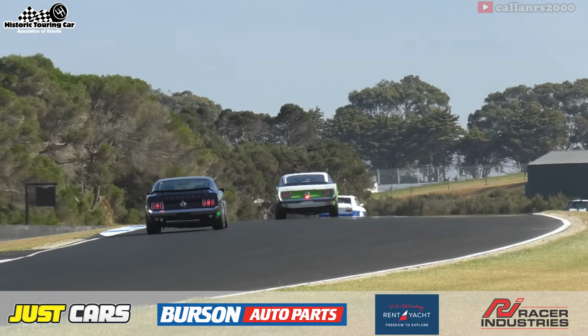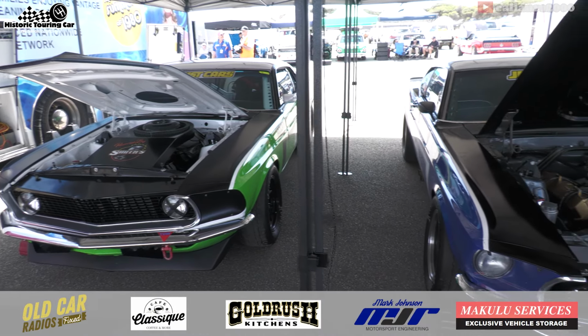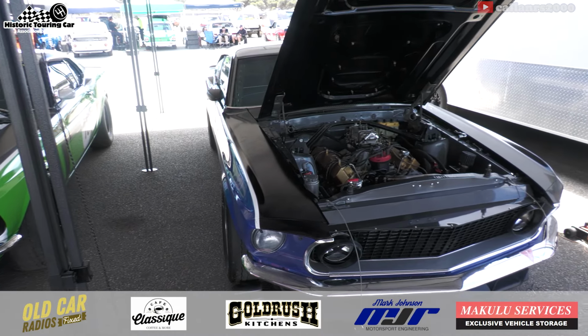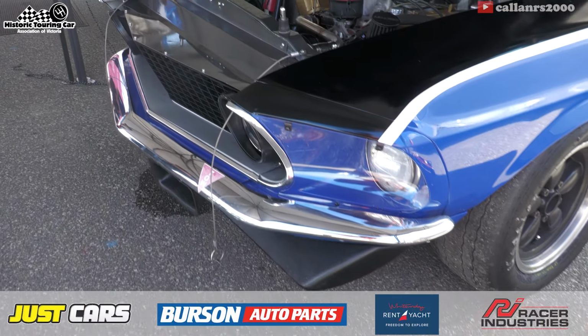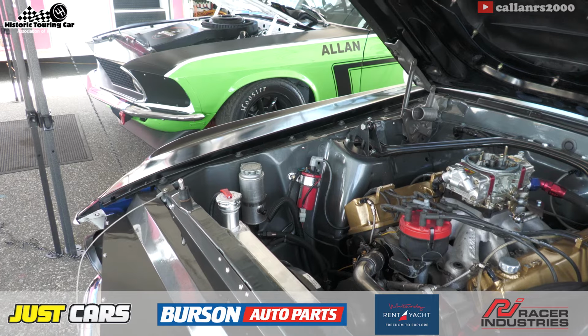Craig Allen, last year you were here in an LJ Torana. This year you're in a 69 Mustang. Why the change and what's the differences between the cars? The change was we were always going to run two Mustangs together to try and progress them to the front of the field. The biggest difference is one, horsepower. It's easier to drive than the Torana.